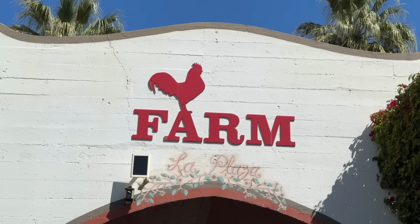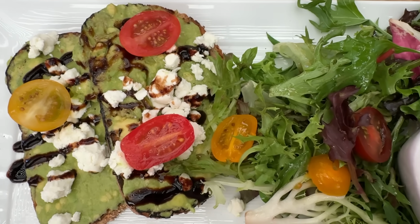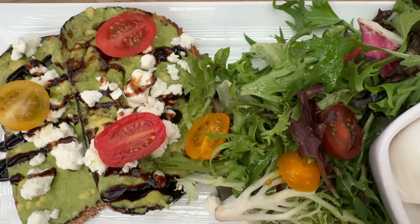The first one is the best brunch spot in town, in my opinion, and it is called Farm, and everything here is fresh farm-to-table food.